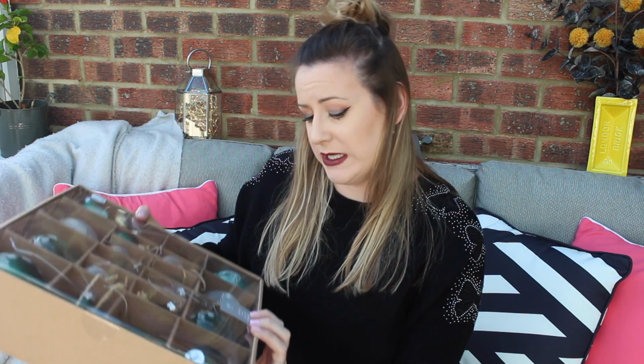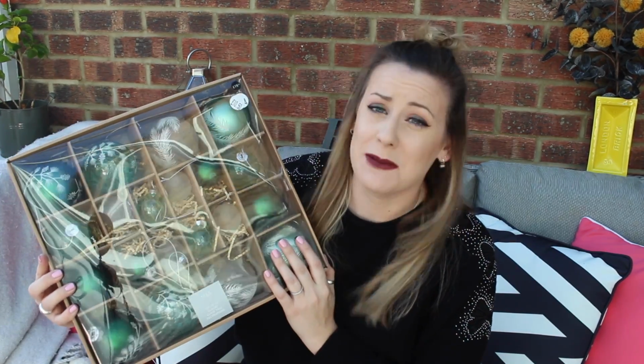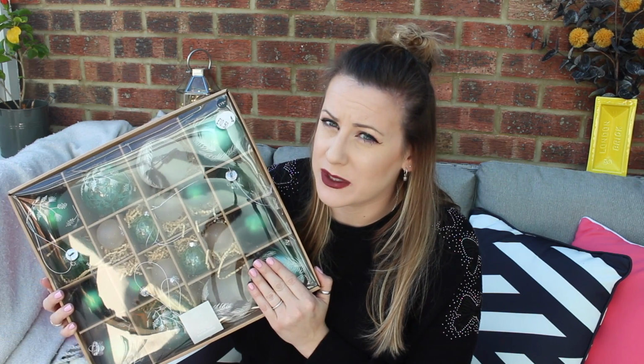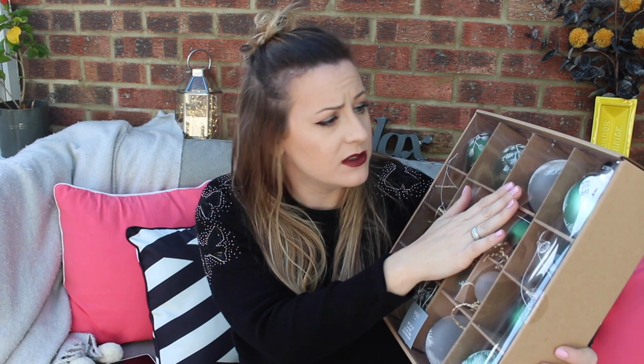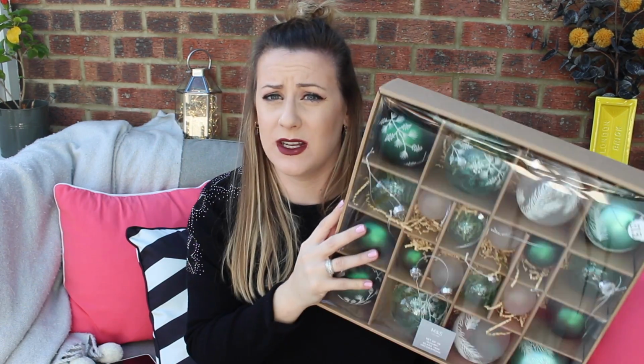I've been to Marks and Spencer outlet. Because I'm wanting a woodland theme, I bought this pack of 20 glass luxury baubles. They're originally £19.50. It says £10.50 on the box, but I think there was an extra 20% off that day, so they actually didn't cost me £10.50. There's all different designs. There's clear green ones, there's frosted green ones, there's frosted dark green ones, there's frosted clear ones, big, little, medium. There's all sorts in there. I'm just really excited to use that on my little tree.